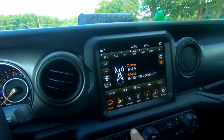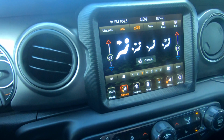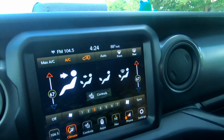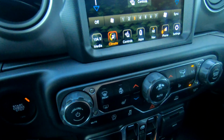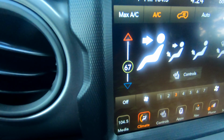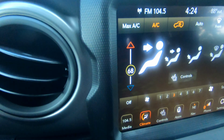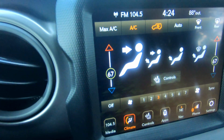For example, let's go to climate, and right now on my side the temperature is at 67 degrees. On the passenger side it's also at 67 degrees. I could come down here, and let's say if I want to bump mine up 1 to 68 degrees, then I press this up arrow and that goes to 68. So this is how I would vary that.